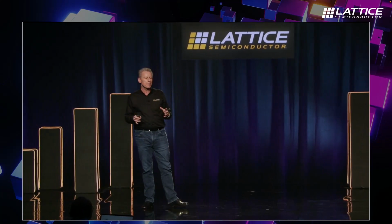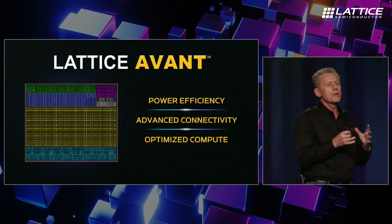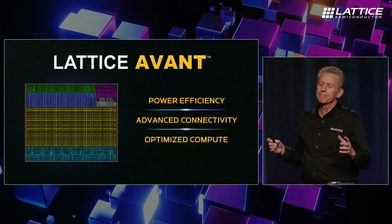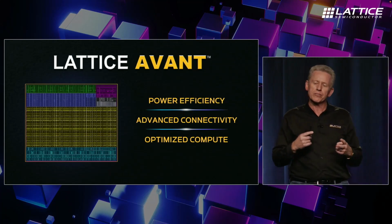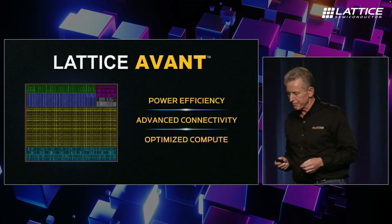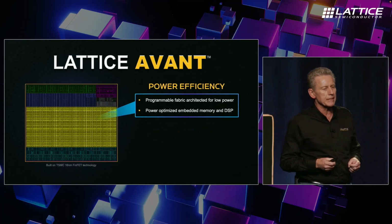Today, I'm going to talk about a few of the innovations in 3 key areas that we think are the most ubiquitous value add for our customers across all markets. Power efficiency, system bandwidth and connectivity, and advanced levels of computation. Let's first take a look at our innovations in power efficiency.